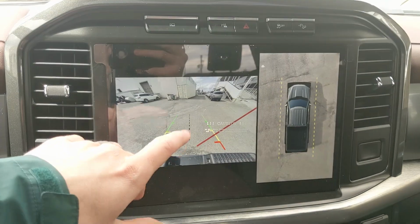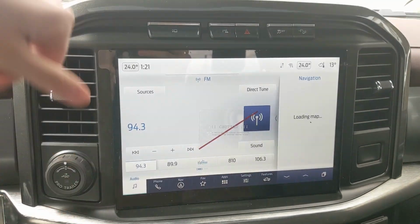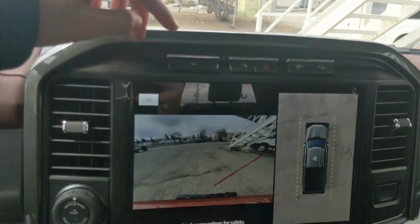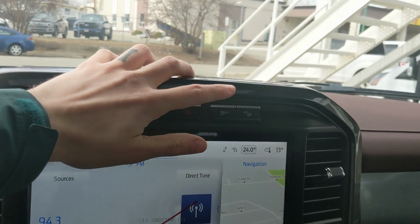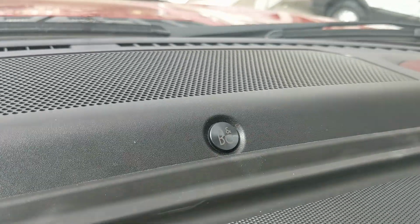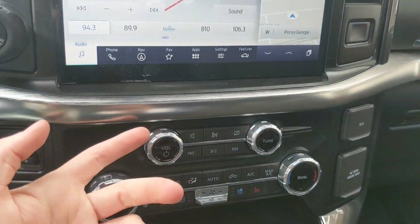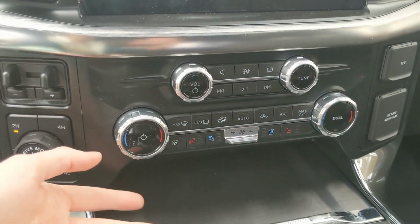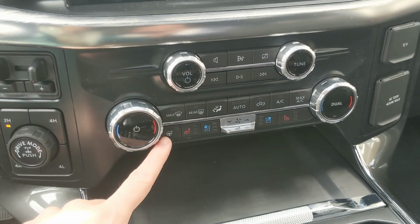Shifting into reverse, you have a backup camera with a full 360 view so you can see all around your truck. And above that, you have your camera view again with your forward-facing camera, your park assist sensor shutoff, hazards, traction control shutoff, and hill descent assist. You also have a premium B&O sound system, so your audio is going to sound pretty decent. Moving down, you have your media controls and then your climate controls with dual zone front climate, heated and air-conditioned front seats, and a heated steering wheel.